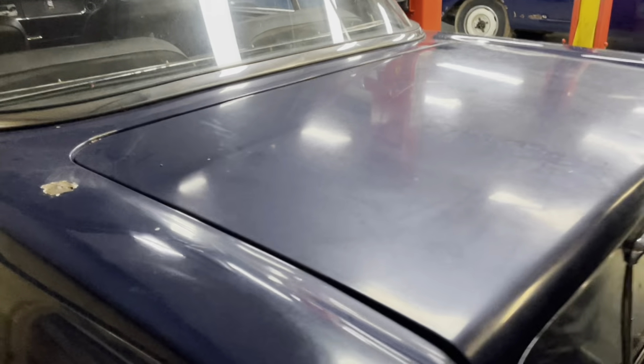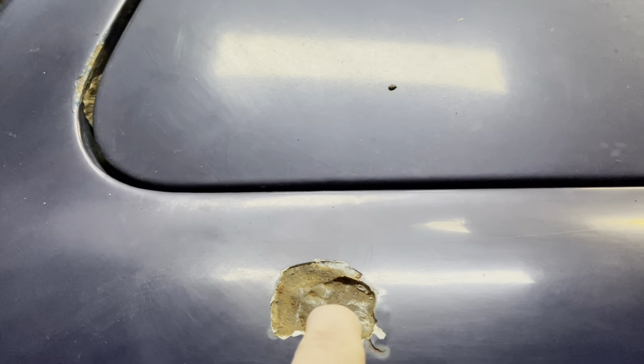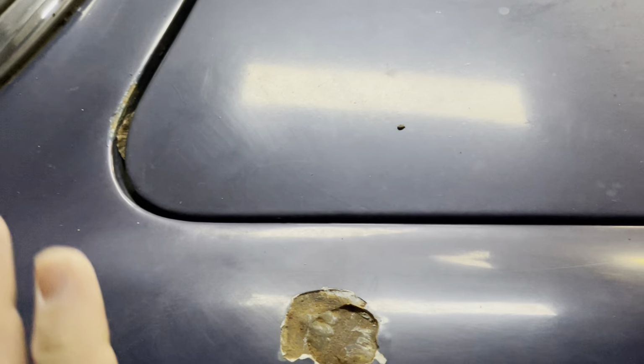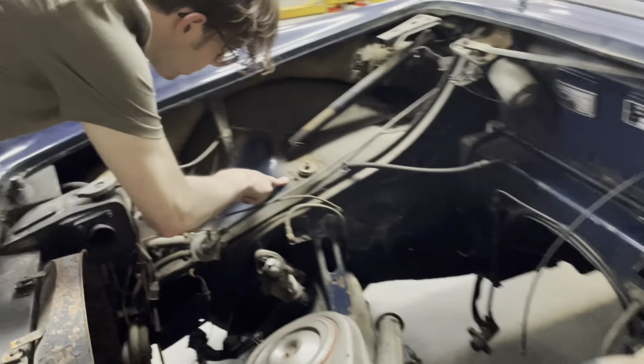It's a very cool car. And somebody covered up where the antenna was for some reason, so they're just putting an antenna in there. Oh, right. So you could just drill that out. Nice. It's not really too much trouble.